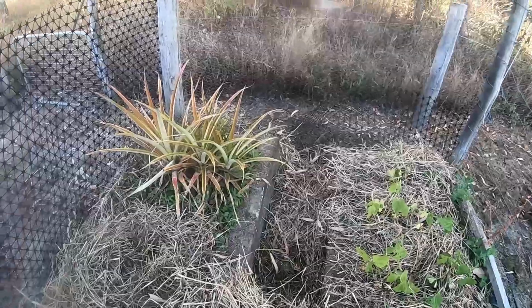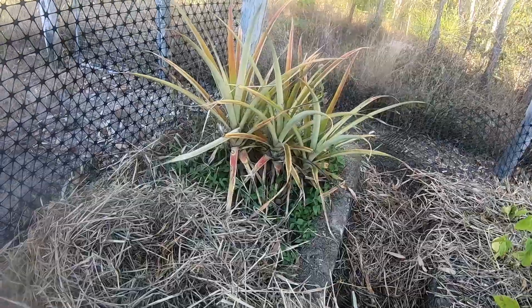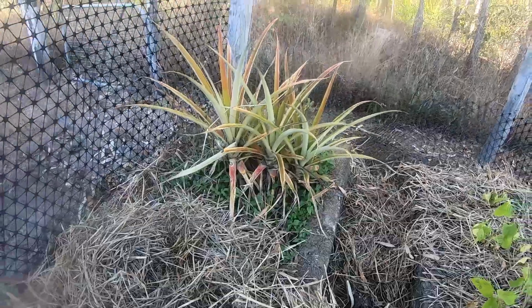Alright, other side of the garden, some pineapple plants back here, which are looking much better now. I've actually started watering them with the rest of the veggies.